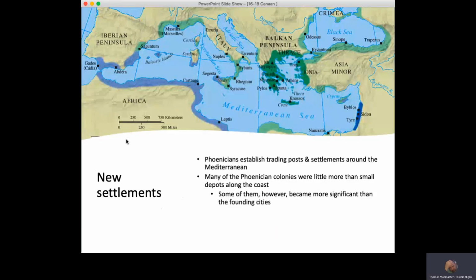They soon find that it is good business practice to establish trading posts. Some of those trading posts remain little more than a warehouse and a place to pull up a ship. But others become settlements, and some of them will grow. They set up colonies all along the North African coast, from central Libya up to the Atlantic and Morocco, along the southern coast of Spain, Sicily, and Mediterranean islands. They'll set up colonies in Greece that will be overwhelmed by the Greeks. But you can see everywhere that's blue, it's a Phoenician colony.